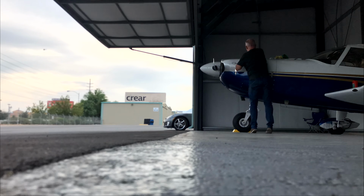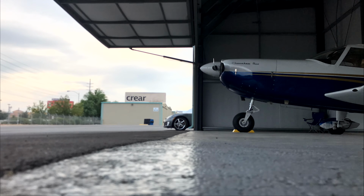Cherokee 71 Romeo, runway 30 left, taxi Kilo. 30 left via Kilo, 71 Romeo.